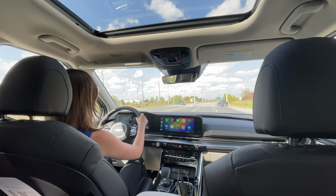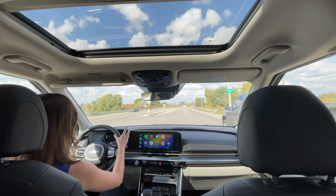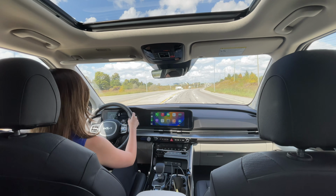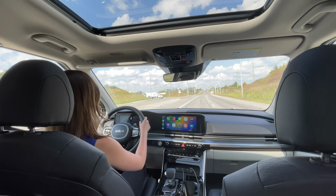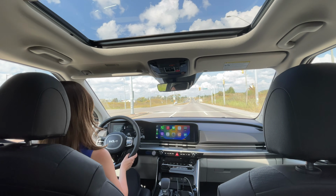Oh yeah, especially when it comes to people talking about the Carnival, which is why it really is a vehicle for everyone. I know the bulk of our consumers are going to be people who do have young kids, but we've had multiple business owners buy this van for the space, but also for the ease and drivability. I think it's a vehicle of ours that doesn't have any compromise really.